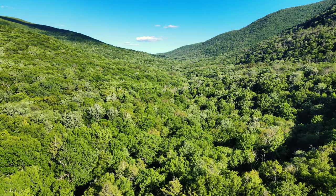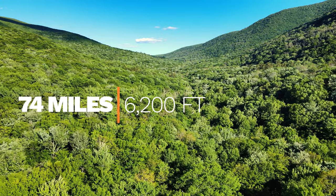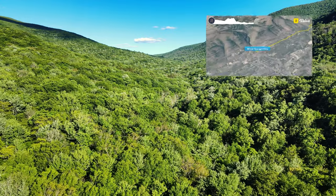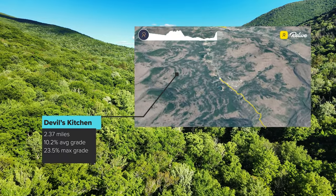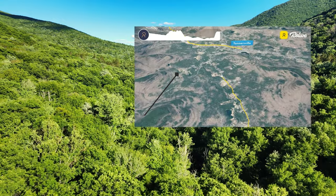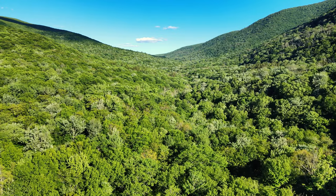We signed up for the 74-mile route, which includes over 6,000 feet of elevation gain and a massive climb at the end, Devil's Kitchen. According to Strava, the Devil's Kitchen climb is 2.37 miles long, 10.2% average grade, and a max grade of 23.5%. I've heard horror stories of this climb, people dying 1,000 deaths just to ride up it. But for some sick reason, we were fine with that.